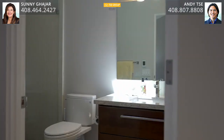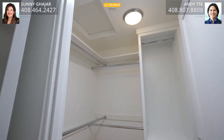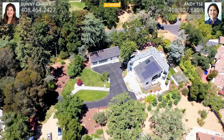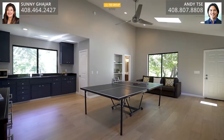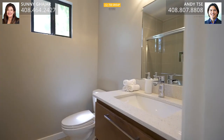All auxiliary ensuite bedrooms have large custom designed walk-in closets, custom walnut cabinetry in the bathrooms, quartz counters, and heated tile floors. We have a spacious indoor laundry room with plenty of cabinet space, a utility sink, and of course, another gorgeous picture window. I love the detached guest house with fresh interior paint, oak hardwood floors, high ceilings, its own kitchenette with custom cabinetry, and a modern bathroom with designer finishes.